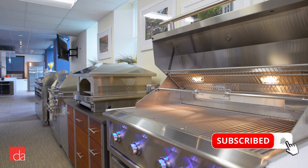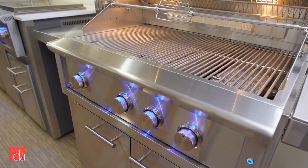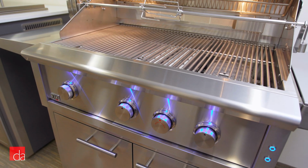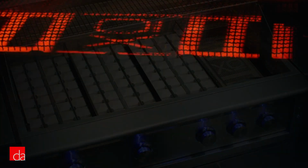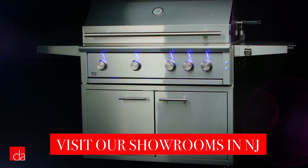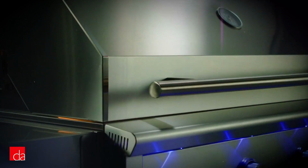So, who is XO and why have you never heard of them? If you're looking to compete with your friends and neighbors' brand name luxury grills, XO might not be for you. We've actually heard customers say they prefer the XO, but end up buying something else just for the name badge. However, if you're looking to elevate your outdoor cooking experience and you care more about results than vanity, XO should definitely be on your radar.